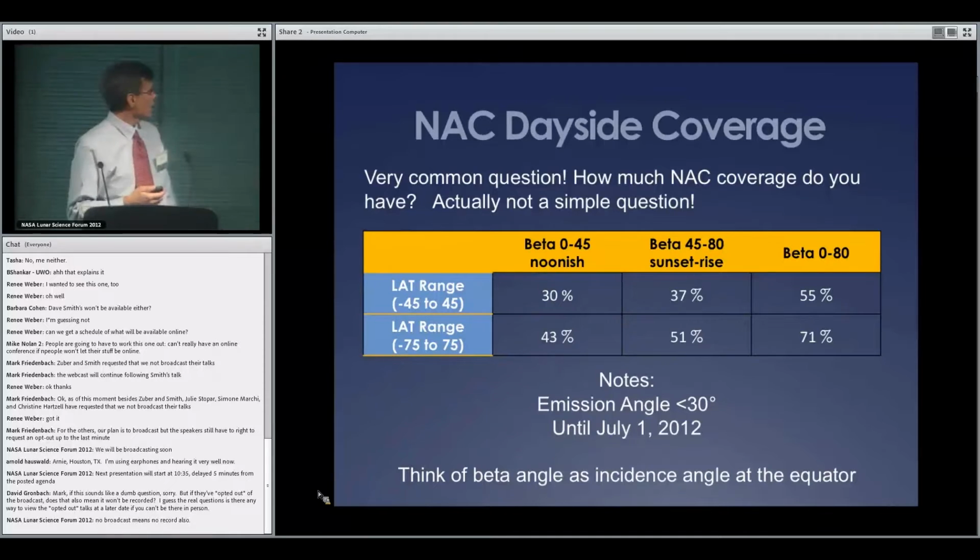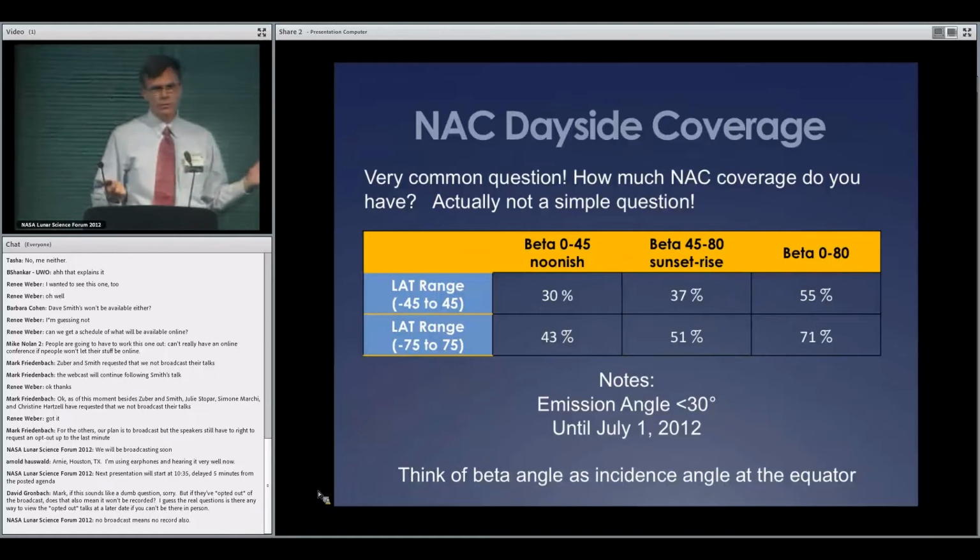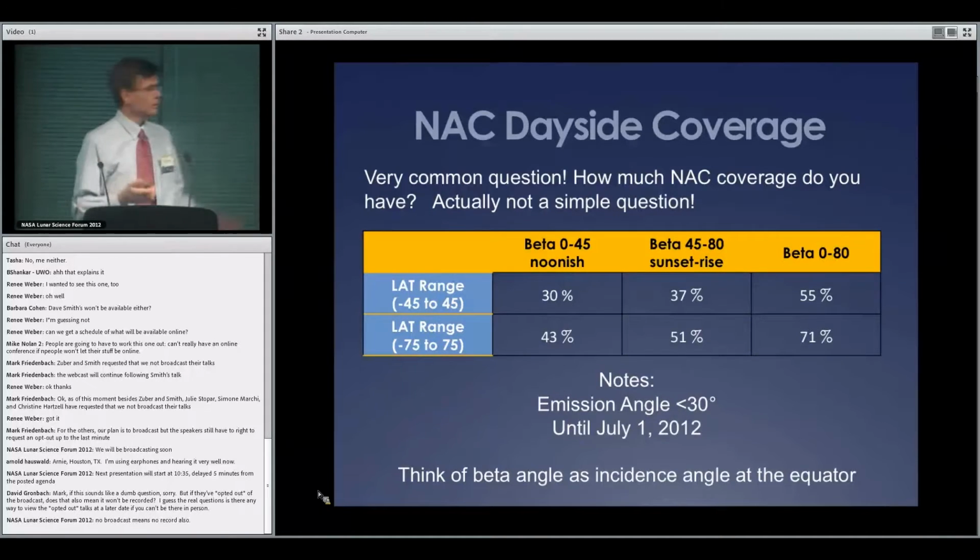The first column there are noontime images with beta angles 0 to 45. So you can just say that we've covered about 30% of the equatorial region at noon. And then at sunset or sunrise, about 37%. Those images don't always overlap, so they cover more total territory. So it's about 55% if you just want to say there's an illuminated pixel in that area with the NACs. And again, the goal is really to image the whole moon. And I'd really like to get high sun and low sun for the whole moon. I think the scientific community would also.